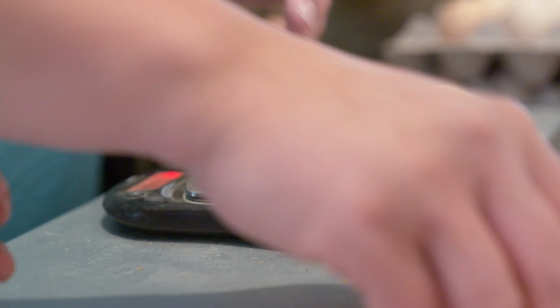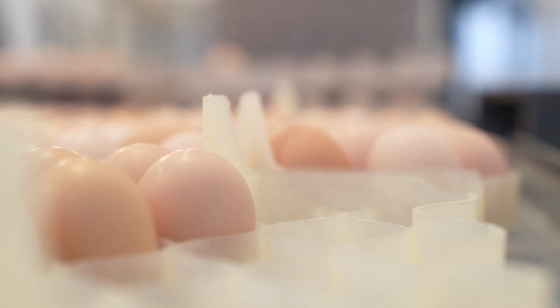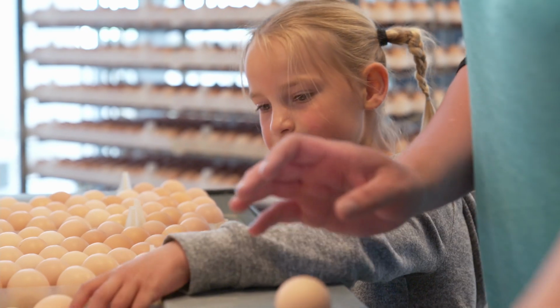See, we're going to weigh them because we want to make sure we get the right size, right? We have to make sure that they're the right size. A bigger egg equals a bigger chick.